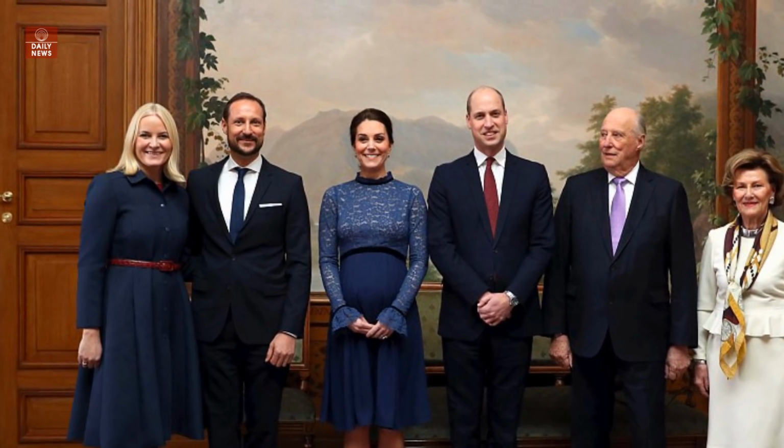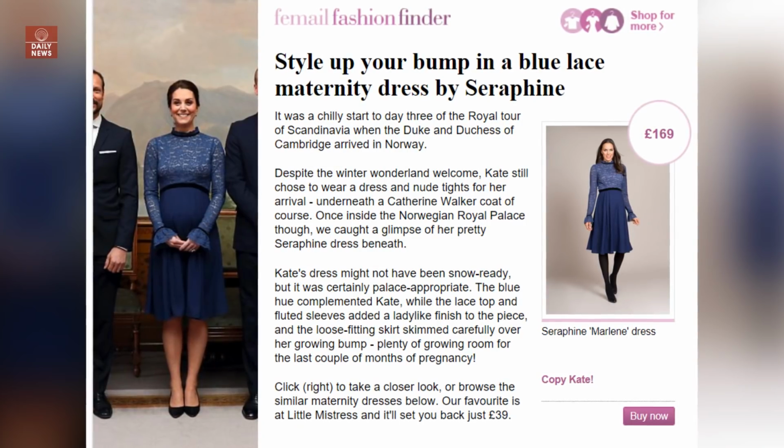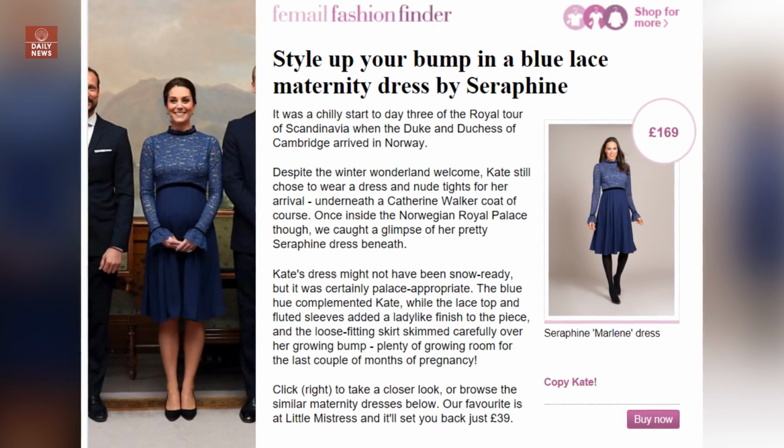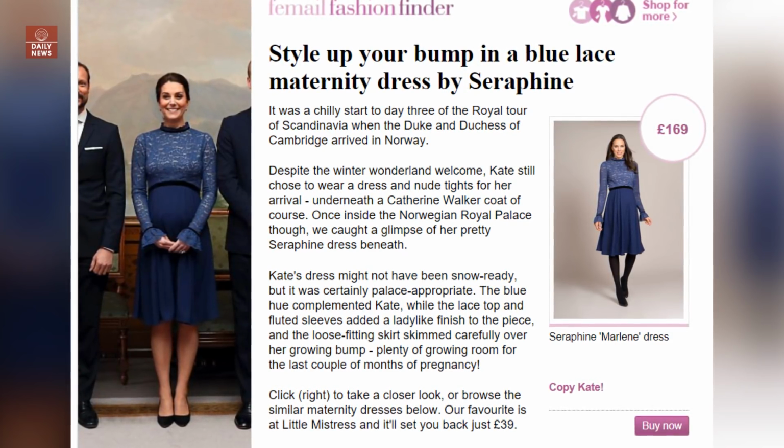After traveling to the royal palace, the Duke and Duchess joined Crown Prince Haakon, Crown Princess Mette Marit, Queen Sonia and King Harald for a private luncheon. Kate removed her coat to reveal her 169-pound Seraphine Marlene dress, which has a pretty lace bodice and subtle bell cuff detailing, a very flattering style on her baby bump.